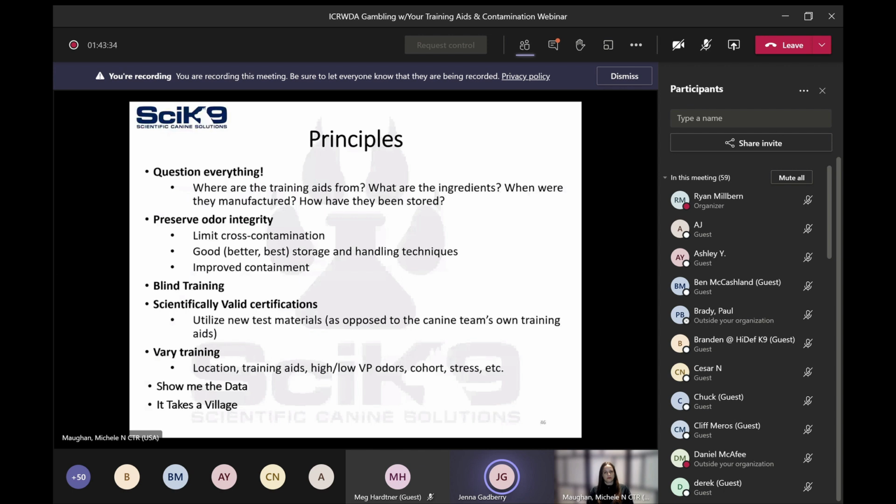So again, how have they been stored? When were they manufactured? A lot of times we have no idea, or we'll be told something that is completely off base. Preserving the odor integrity, this is huge. Limiting the cross-contamination is a big deal. We go through a lot of gloves. We recommend that you too start to go through a lot of gloves.